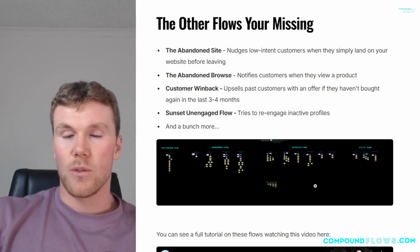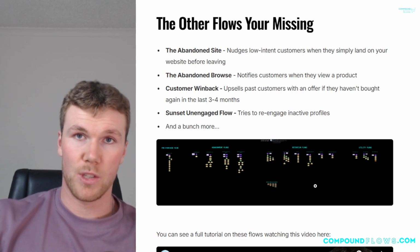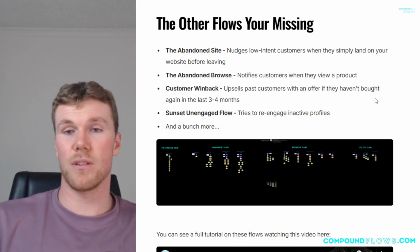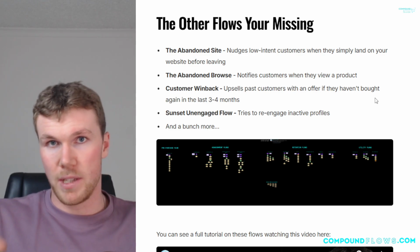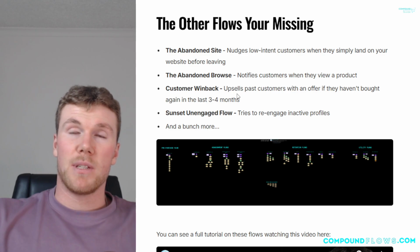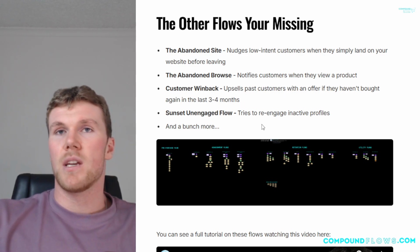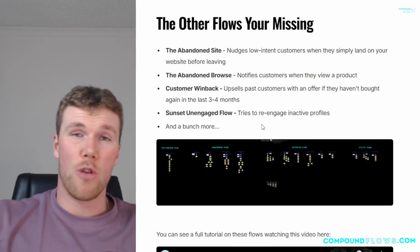Some other flows that you would also be wanting to look at after you set these 3 key flows up would be the abandoned site, which nudges low intent customers that simply just land on your website before leaving. Next one would definitely be the abandoned browse. Again, it's kind of like the same as the abandoned cart and abandoned checkout email, but it's just for people that view a particular item before leaving the website. Customer win back, that sends emails and potentially tries to upsell past customers, like people that already bought, with a strong offer, especially if they haven't bought in the last like 3-4 months. Sunset unengaged flow that tries to re-engage some inactive profiles that haven't been opening up your emails.